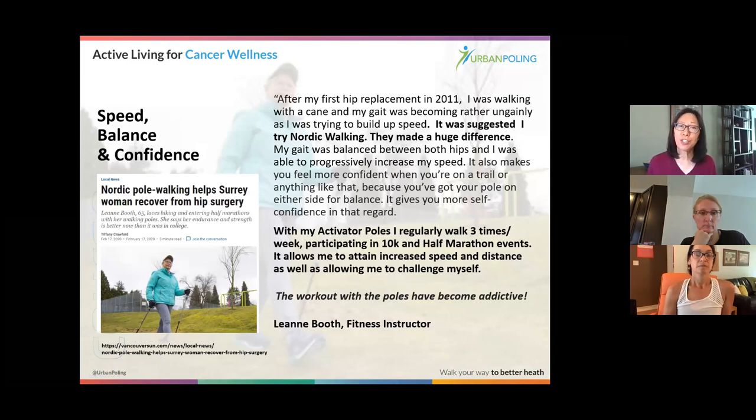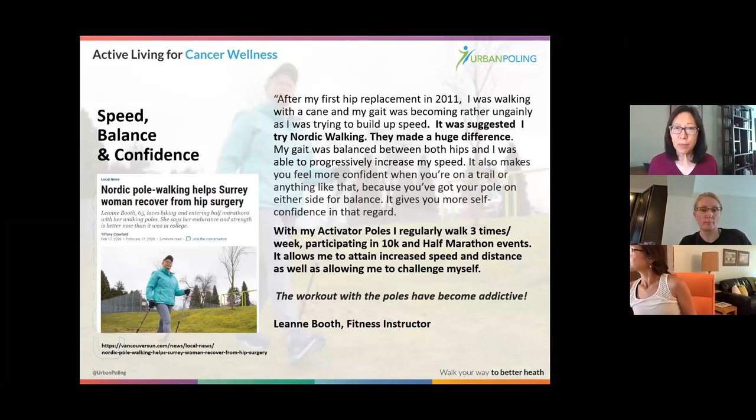confidence. And she mentions that she got a hip replacement and she was walking with a cane. She noticed that her walking pattern, she says gait or walking pattern, was really ungainly and she was trying to build up speed. And then finally, someone suggested that she try Nordic walking. She said it made a huge difference. Her walking was balanced between both hips. I was able to progress and increase my speed.